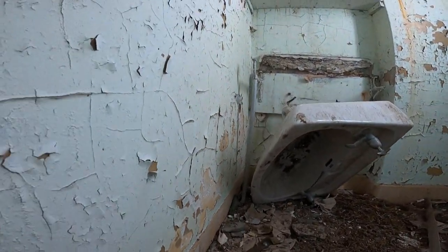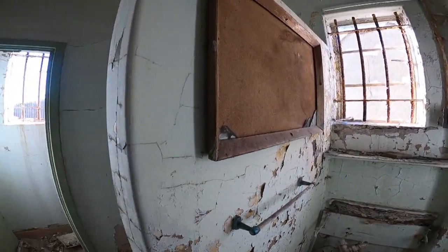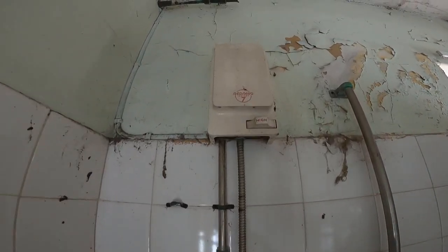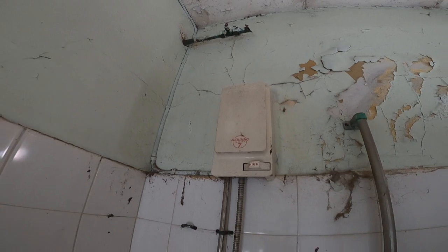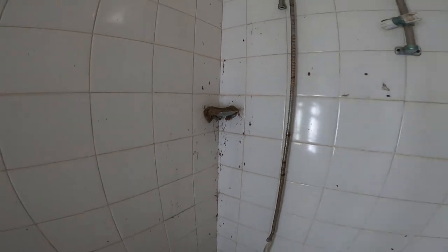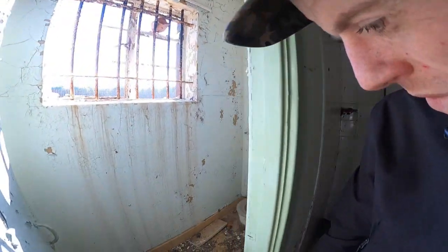It's crazy the way the paint always just flakes off the walls in places like this. Apparently it's to do with the lead in the old paint or something like that. It makes it go like that. Yeah, that's an old shower unit, but they still make showers to this day. The soap dish, folks, it's been the home of some sparrows or something.